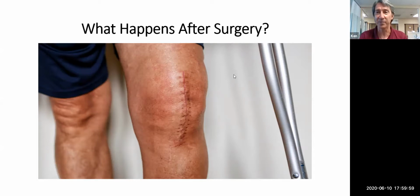This is when typically people have a little bit of fear. They're like, what did I do? I didn't expect this. Now that you know what's happening, you've got a lot of healing to get done before your knee starts to act how you want it to. Go ahead and go next slide.